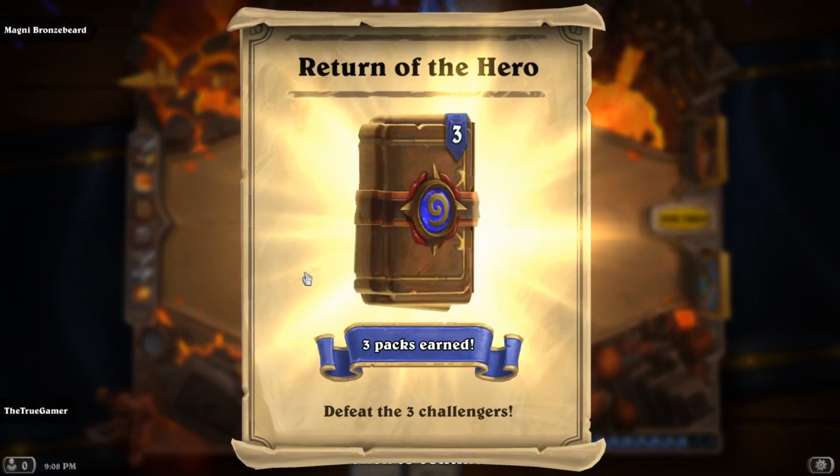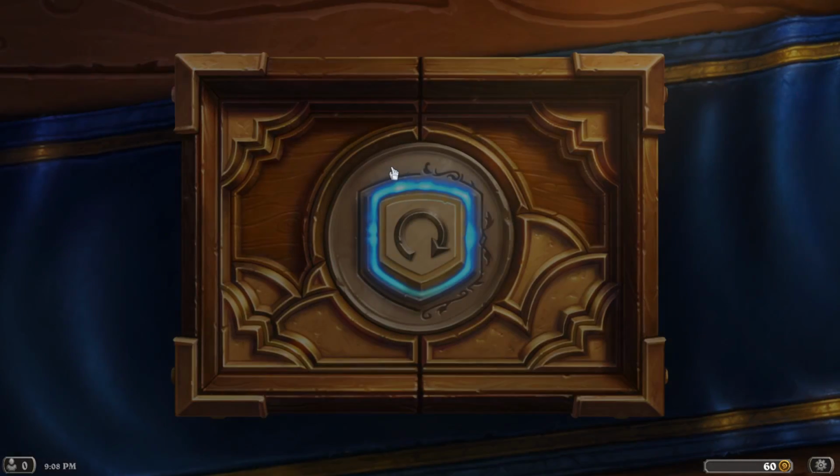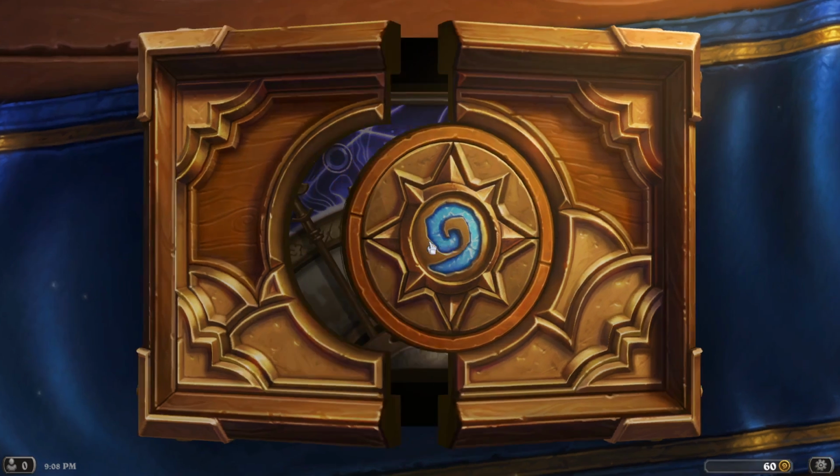I don't know how I feel about this deck, but okay. 2 packs, look at that. I don't know how I feel about even making my own decks anyways. What was that? Is that like to return or something?